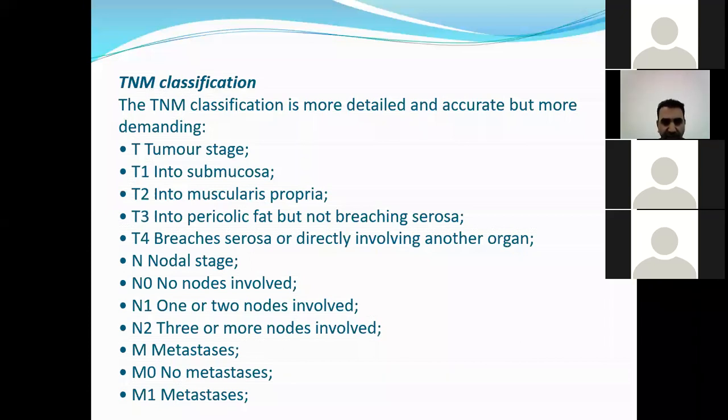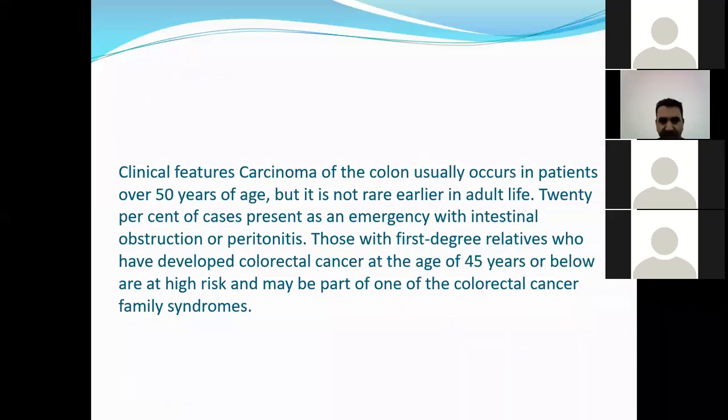N0, there is no lymph node; N1, one to two nodes; N2, three or more nodes. M0, there is no metastasis, or M1, there is distant metastasis.